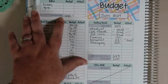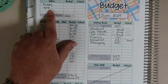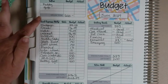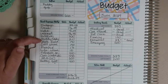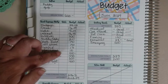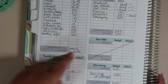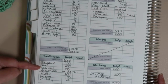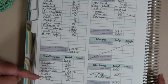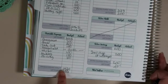$5,200 is our total fixed income amount for June. All of our fixed expenses: mortgage, power, water, internet, tutoring, hobby, State Farm, cell phone, Netflix, life insurance, and then our credit cards and hubby's gift totaled $3,196.71. And then we have our variable expenses, which is our groceries, gas, takeout, household miscellaneous, hubby, and giving, which totaled $1,420.